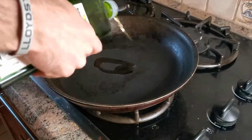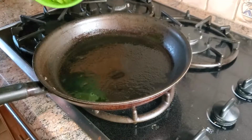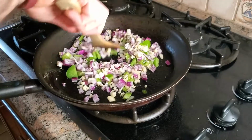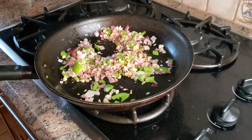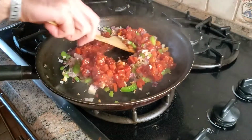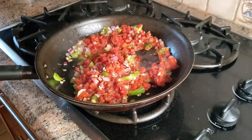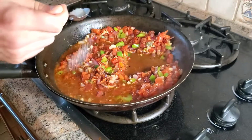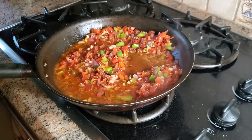Okay, so we're gonna start with the salsa. We're actually gonna cook some of it down before. So a little bit of olive oil, some green pepper, some diced red onion, and some garlic. We're going to add our diced canned tomatoes, and we're just going to cook it down a little bit, and we're going to add a little bit of water to add some body to our salsa. A little bit of salt, a little bit of pepper.